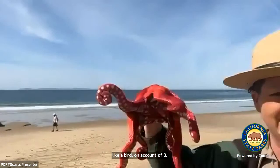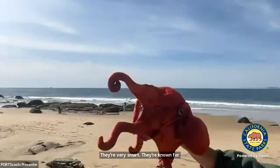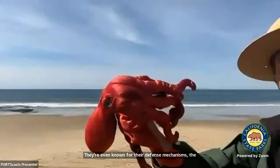Octopus are highly intelligent animals. They're very smart. They're known for playing games and problem solving. They're even known for their defense mechanisms, the ways they protect themselves. They can squirt out a purple cloud of ink, propel into the darkness, away from a predator like a seal or a shark. And they don't have a backbone.